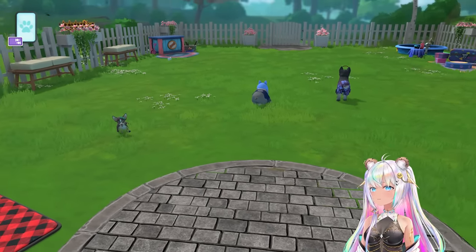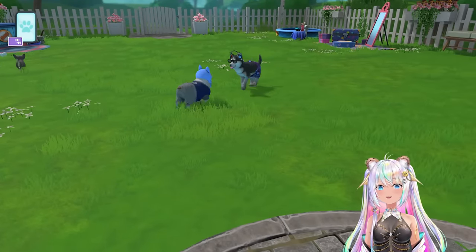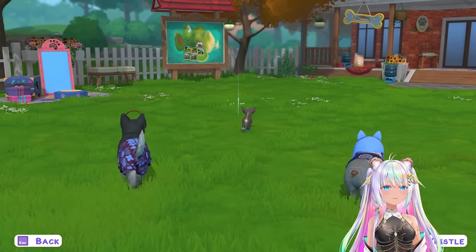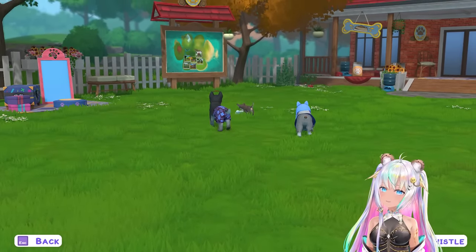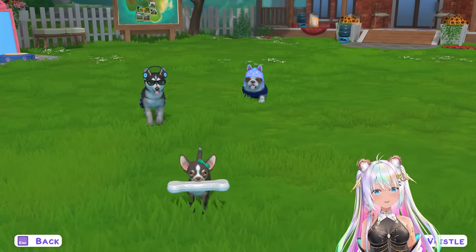Oh, but Tiny, she looks really tired. Wait, Donut looks tired too. Wait, she's running? Oh, they're playing. Oh, she wants to play with the bone. I think we should go play fetch out on the trail and see if maybe we can find a new puppy friend. They're all watching her. They probably can't believe that she can carry such a big toy.